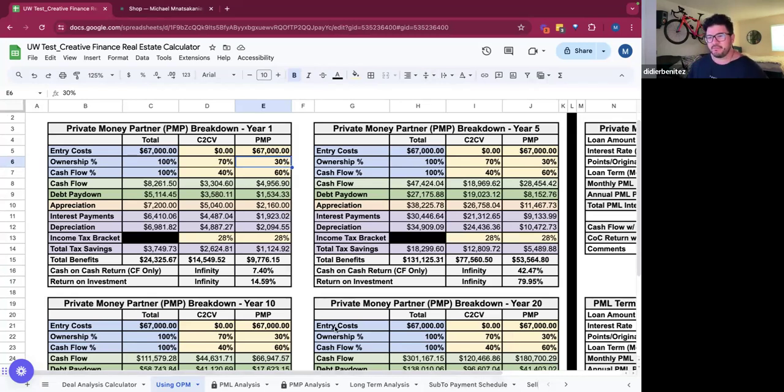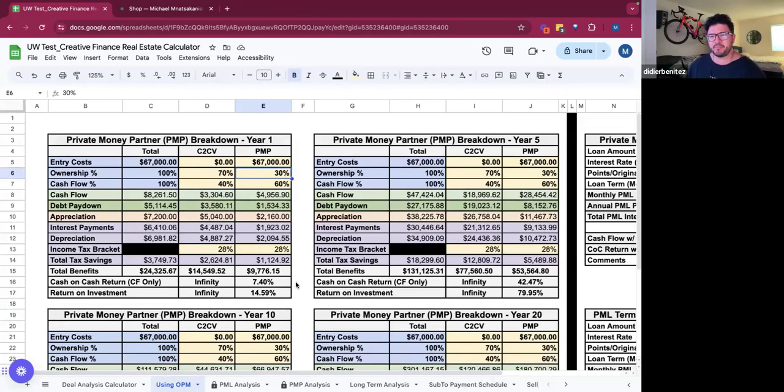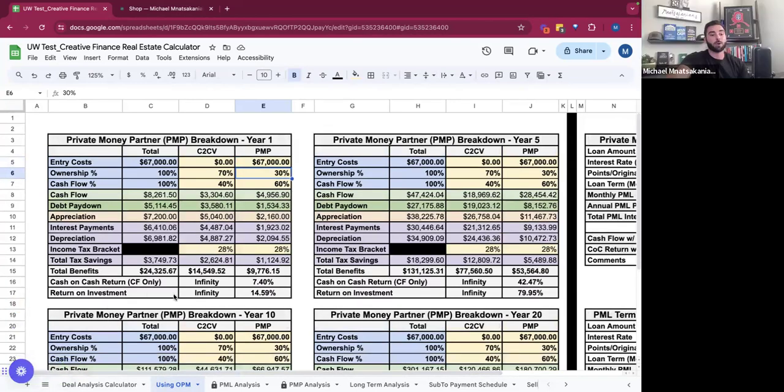Question. Is there ever a situation where a private money partner wants to change the ownership and cash flow percentages after the 1-year mark? A private money partner wants to change the terms. Well, it wouldn't work that way. Our joint venture agreements outline the terms of the deal.